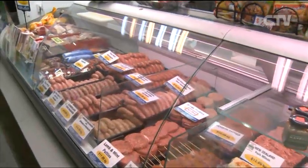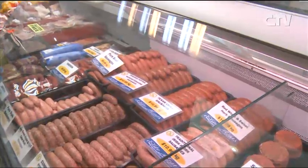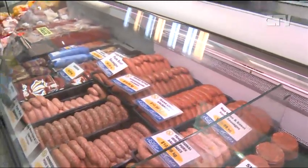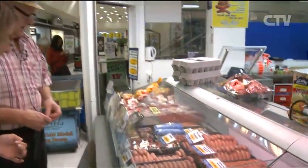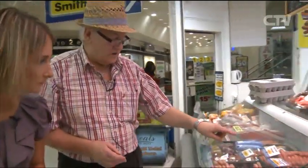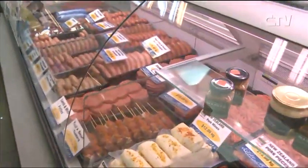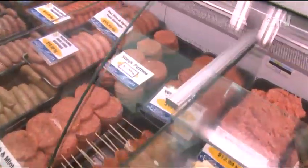Now, again, your sausages here, they are gluten-free as well, is that right? Most of them, yeah. Most of the sausages are gluten-free. They have little labels on them. The beef and the pork are plain. Oh, and the steak patties now are gluten-free. We've changed the recipe there because so many people... Now, they look fantastic.